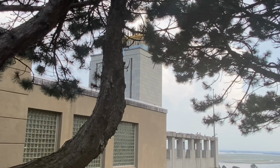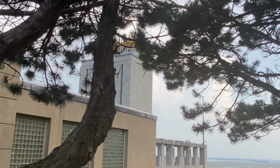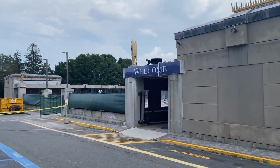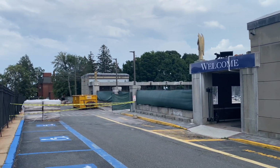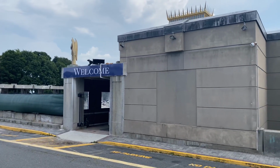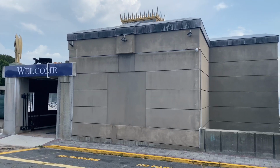What's the way I can get down? Let's see if another angle. Let's see if I can figure that out. Not sure if I got much of a view here, but you can tell it was definitely in need of some repairs. I'm not sure when the last time it got renovated, but if it was built in 1954, we're looking at 66 years of service here.